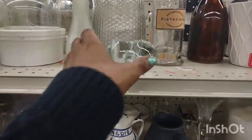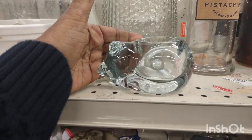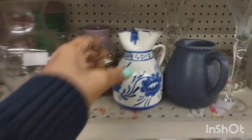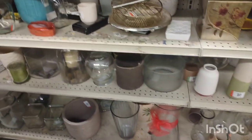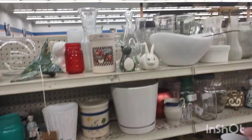Look at that baseball. It could have been a signed piece. That was a nice candle holder, a little sleeping cat. I used to have tons of those back in the day. And that was gorgeous. It was chipped up though. I had so much fun.